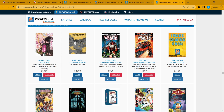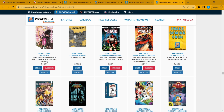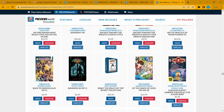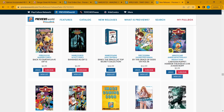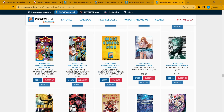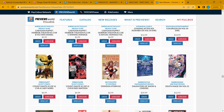What else? You got Ancient Enemies, The Wrath and Sun number 1. Alright, that's coming out of the Ancient Enemies stories written by Frank Miller. I've only bought like 1 or 2 Frank Miller books and I love the art, but I'm not quite sure how I feel about the stories. Mostly because I just pay attention to the art, which has been pretty on point. I like them. And I'm pretty sure it's not Frank Miller doing the art though.